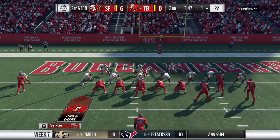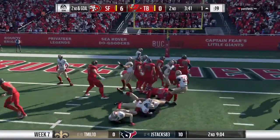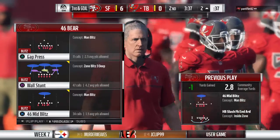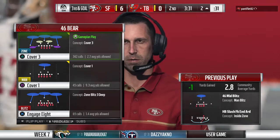I might come right back at them with the same play, the same set, and see if they can stop him. Now a handoff here to his running back. And he is going to lose yardage here. He'll wind up losing a yard on the play, and that'll make it 3rd and goal. 2 straight shots on the ground.